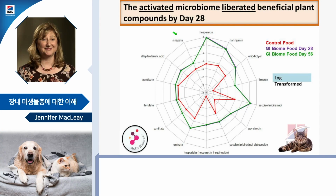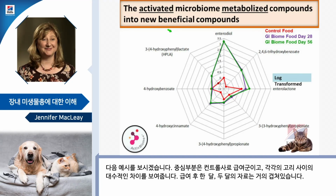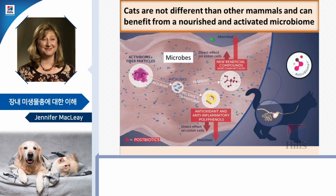The last thing we talked about, as far as the activated microbiome, is, are those liberated compounds being further transformed by the gut microbiome? And we can definitely see that here. So here's an example. Again, in the center we have the control food. Each ring is a fold difference, a log difference between the other. And again, the 1 month and the 2 month data are pretty much sitting right on top of each other. But you can see for a compound such as enterodiol, a many fold difference between the control state and the GI biome fed state.